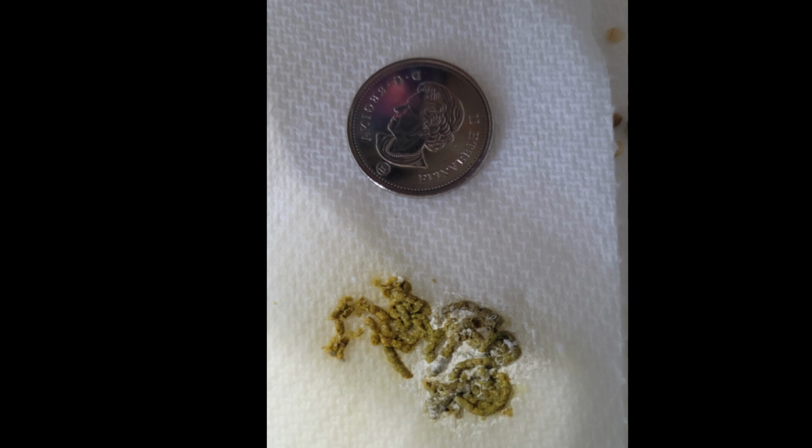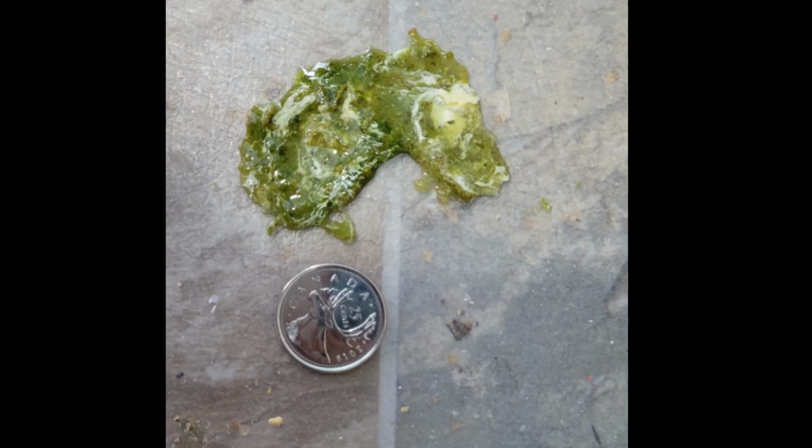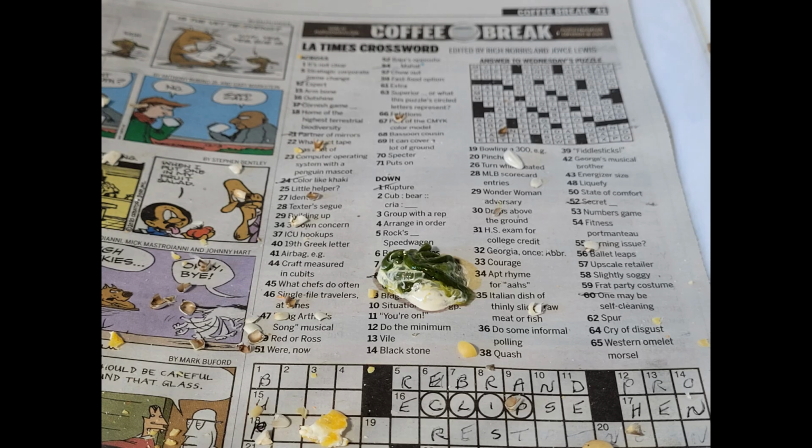See the size difference? And this is called egg poop. This is from my linney Pickles as she's trying to lay an egg. She can't poop and lay an egg at the same time, so she holds in her poop. And this is what happens once it comes out. It's really large.